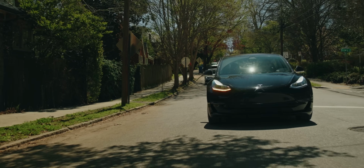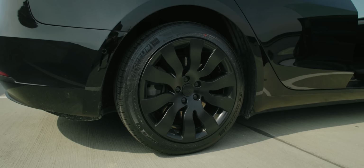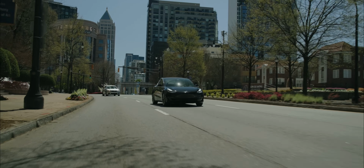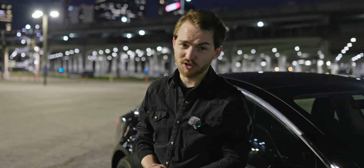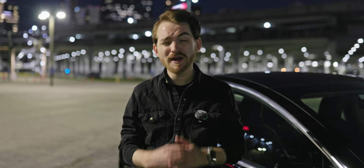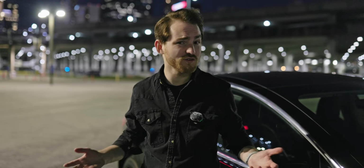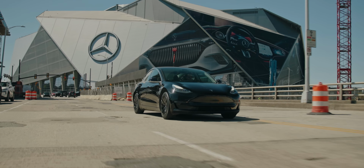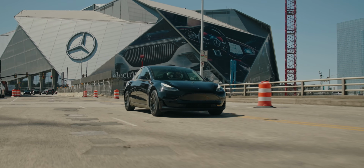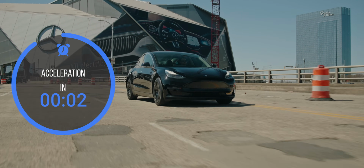This Model 3 is the rear-wheel drive model, equipped with a single motor delivering 258 horsepower to the wheels with a 0 to 60 time of just 5.1 seconds. While it may not be something like a Model S Plaid with a 0 to 60 time under 2 seconds, it's still neck and neck with many consumer sports cars on the market today, like a Camaro, the Mustang, pretty much anything you could find. But unlike gas vehicles, those numbers aren't the full story here. This electric motor has something that those cars just don't have: near instantaneous torque.